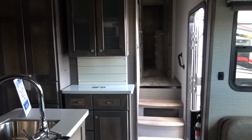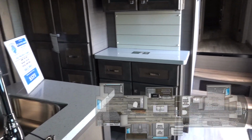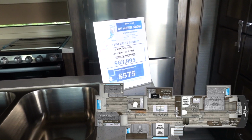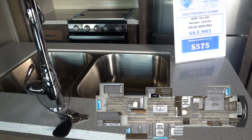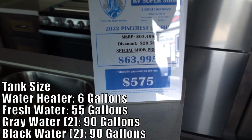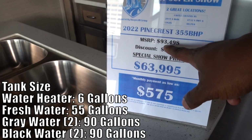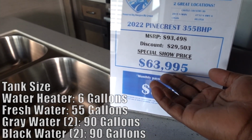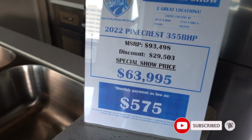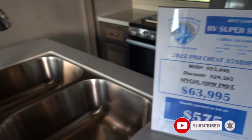I found yet another brand from Vanleigh, which is a part of Tiffin, and this is more of an entry level for them. And some of the stuff I'm seeing in this fifth wheel is what I saw inside the Beacon. Now, the price of this thing is kind of high, but look at the price with the RV Super Show that they have here, $63,995, and this is going to be the 355 BHP.